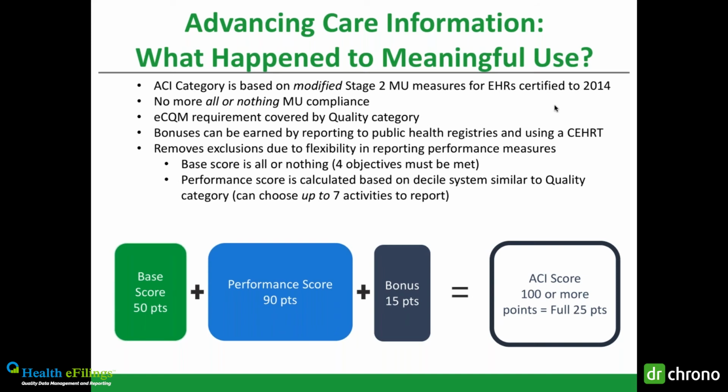So the ACI category is based on modified stage 2 meaningful use measures for EHR certified to 2014. For you guys, what you need to know is that right now, drchrono is certified to 2014. So in 2017, you're going to be reporting on those modified stage 2 meaningful use measures. One of the really important things to note about this category is that the all-or-nothing meaningful use compliance does not exist anymore.